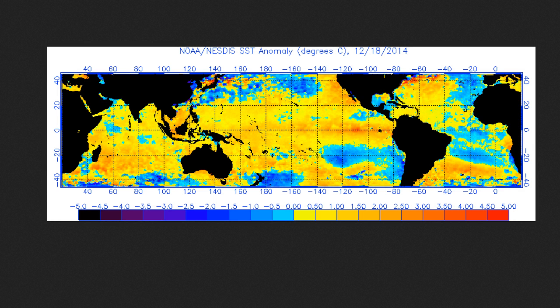Next, surface level ocean temperature anomalies, deviations from normal for this time of year. And the area that we're really interested in is just the equator, just a couple of degrees either side, and really between about 120 to 170 west. This is the Nino 3.4 region. This is where you want to see warmer than normal water temperatures if you have an El Nino going on.